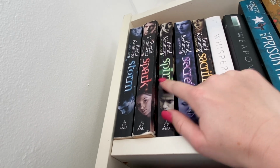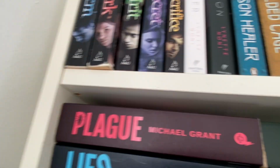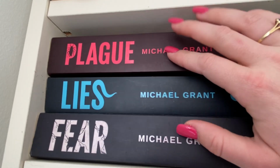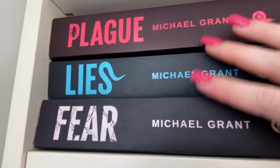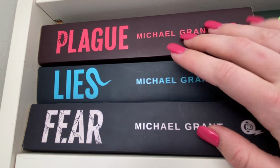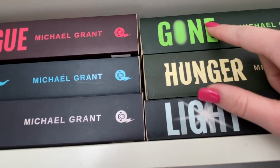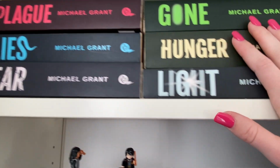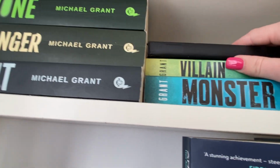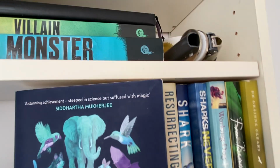And then I have the Elemental series by Bridget Kemmerer, but it wouldn't fit on the other shelf, which is why it's over there. Moving down, I've got my more fantasy continuation dystopian shelf. I don't know what you call this, but this is the Gone series by Michael Grant. It's kind of violent action, so that's why I got them here, along with these ones. I've got my book journal at the top and my press.